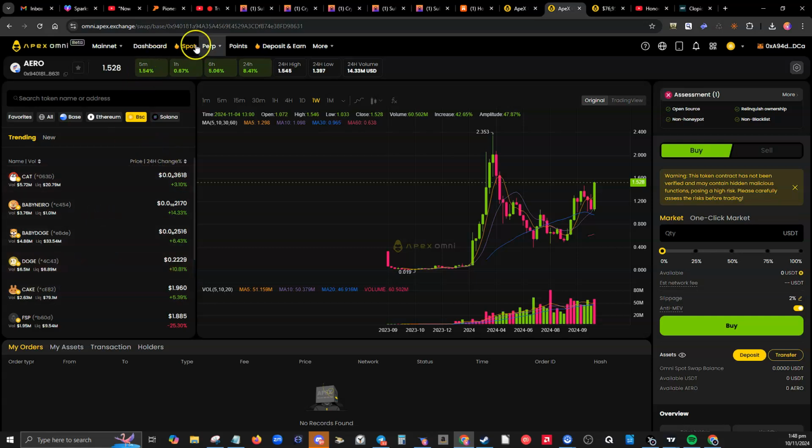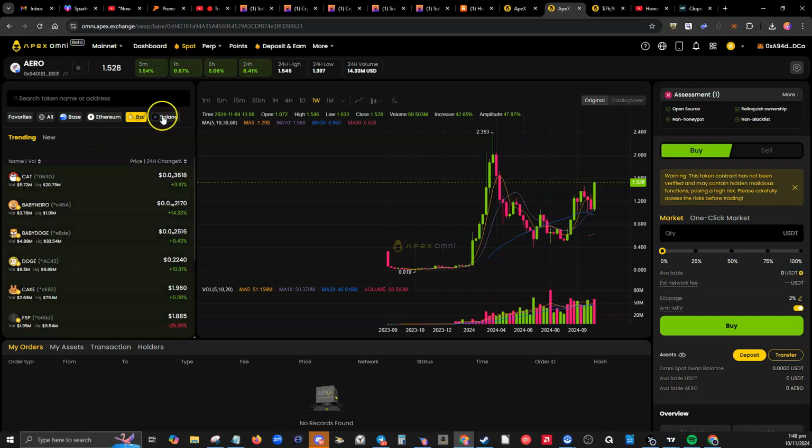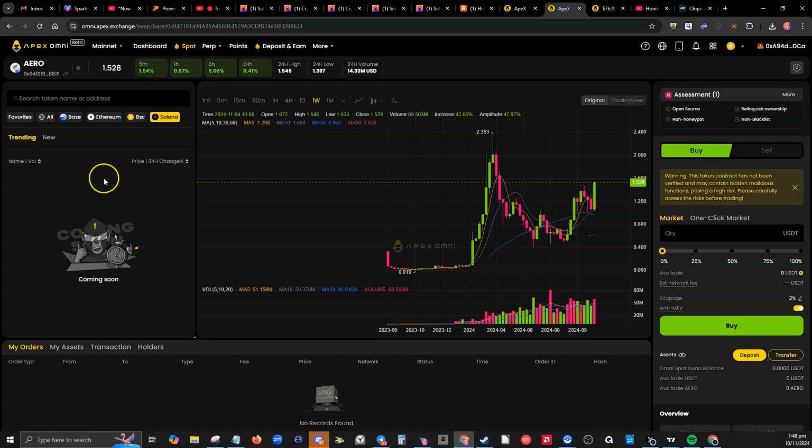So this is for spot exchanges. Swapping spot on here also enables you to use USDT as the base currency. You can use that as your bridge token, so they've done it all internally. From Base to Ethereum to BSC and also Solana. They're just loading up Solana now. So it's in beta, but there's a link for this as well. So jump in, have a play.